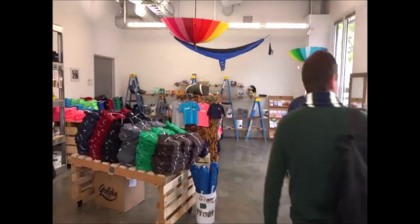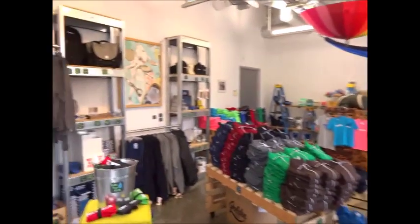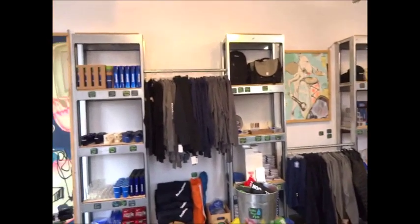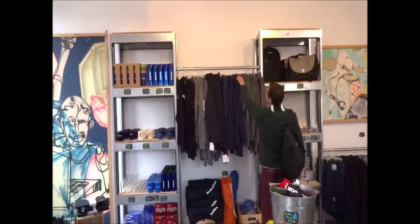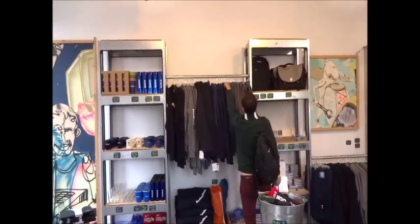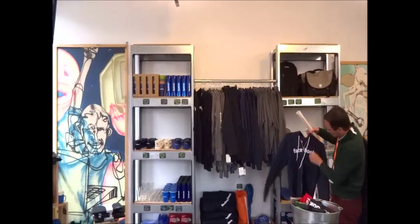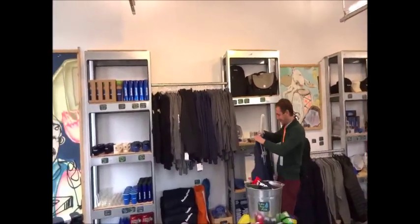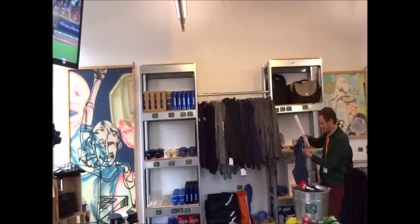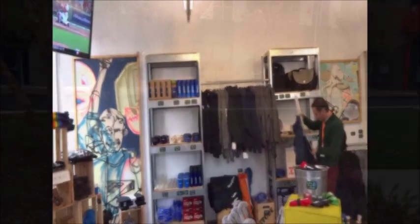The most popular thing is probably the blue hoodie up there. The blue hoodie? The dark blue one, yes. Exactly. That's the basic uniform, so that people can show off. Is this for people who are working here, or also for tourists?